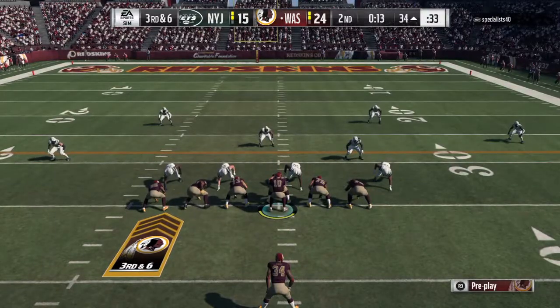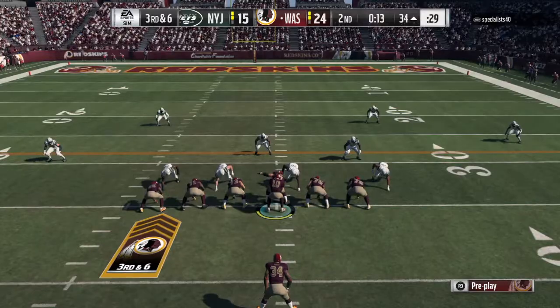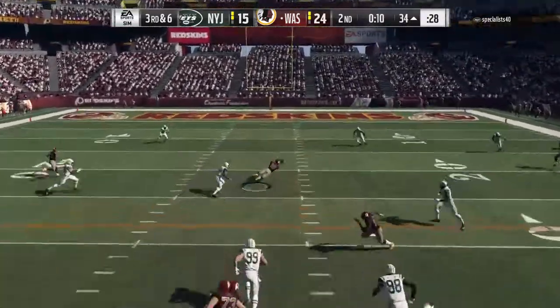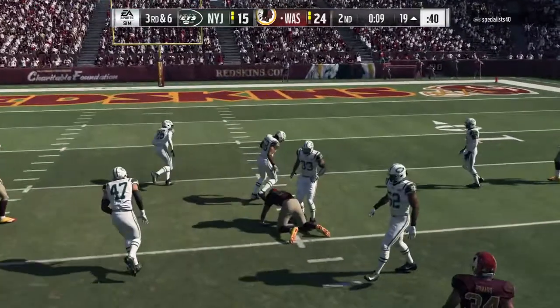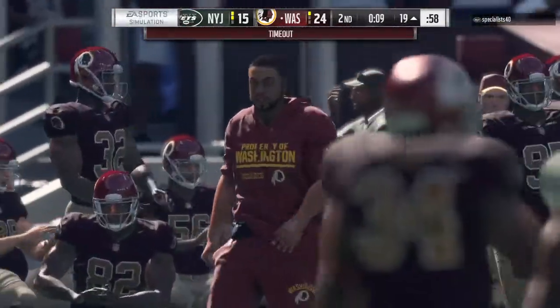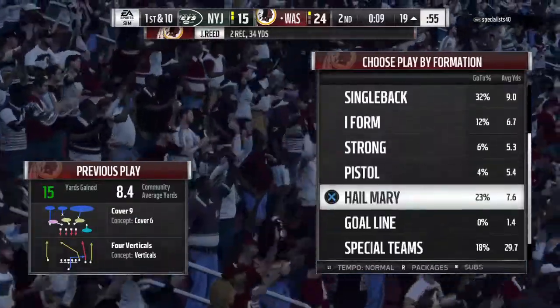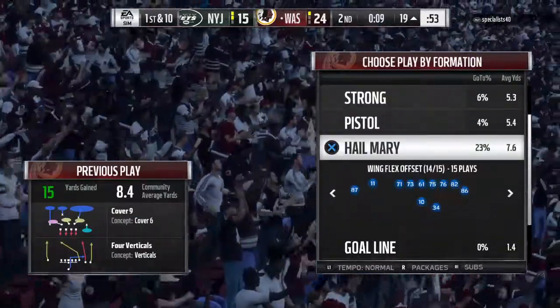All right, here we go. 3rd and 19. They're going to look to throw. Jordan Reed has it. Now a timeout taken. Perhaps a chance for one more quick play and then another timeout if they hurry. We'll see.